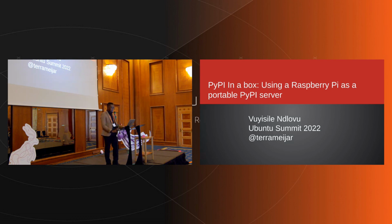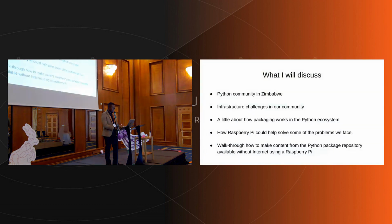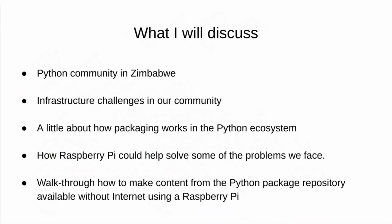Since then, I've learned to code in Python, and I support the Python communities in my area. So I'm a Python developer by profession, and I'm a member of the Python community in Zimbabwe. I'd like to talk to you today about some of the problems we face in my community in Zimbabwe, and tell you about a solution that I built to address some of the challenges.